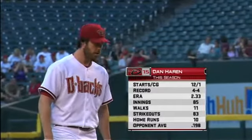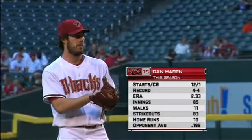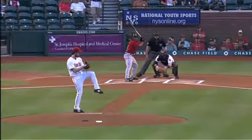Pitching average that he has. You throw the WHIP in there, the walks and hits per inning pitched is less than one. In fact, it's less than .90. Just amazing.